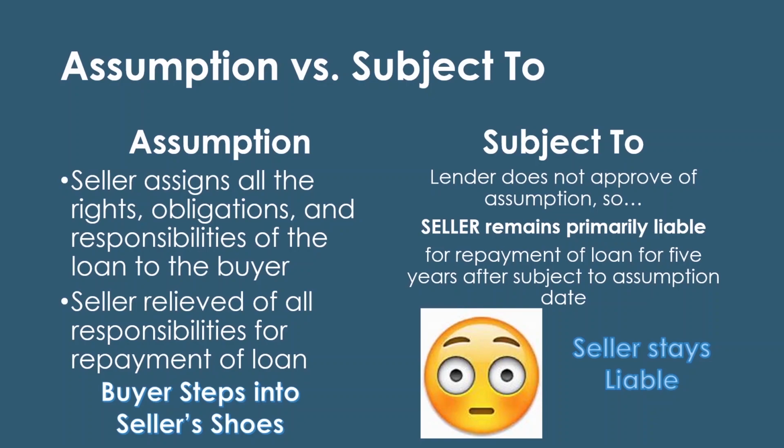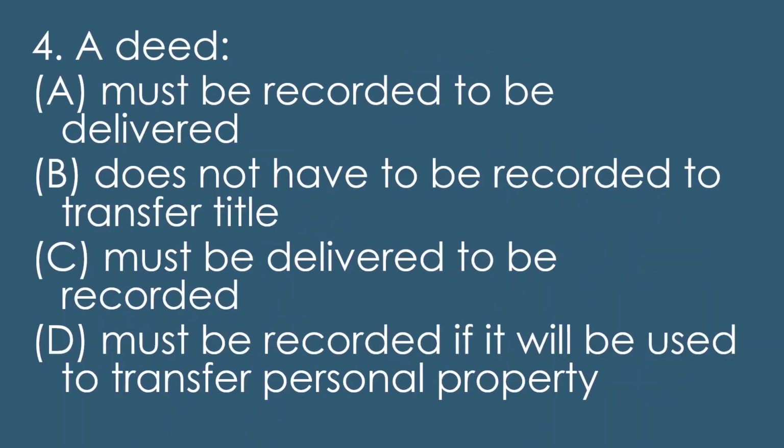Question number 4, a deed. A, must be recorded to be delivered. B, does not have to be recorded to transfer title. C, must be delivered to be recorded. D, must be recorded if it will be used to transfer personal property. Okay, so talking about deeds, what this question is looking for is, does the deed need to be recorded? Does it need to be delivered?